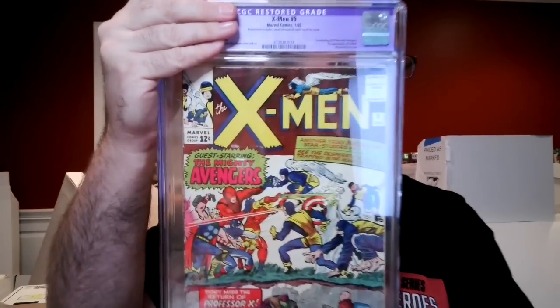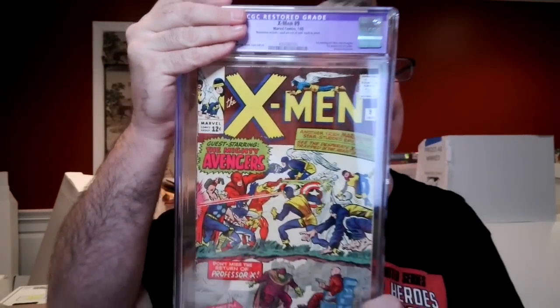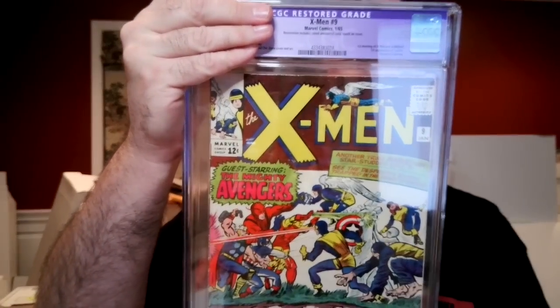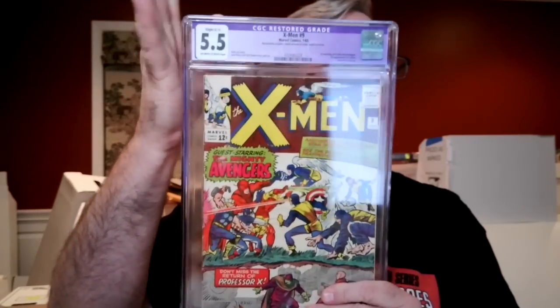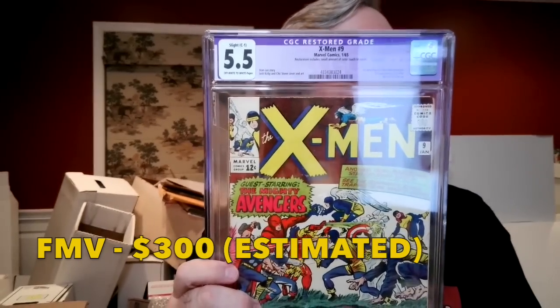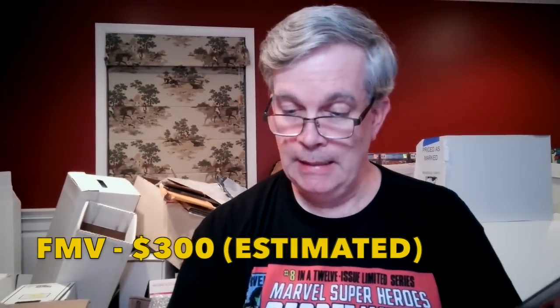This is the first meeting of the X-Men and the Avengers, first appearance of Lucifer. Yeah, that's small amount of color touch on cover. And so I have this at a 4.0 restored, 5.5 restored. It says slight. C1. Off-white to white. So, okay, I'll take that, because I wanted to fully disclose in selling the book.